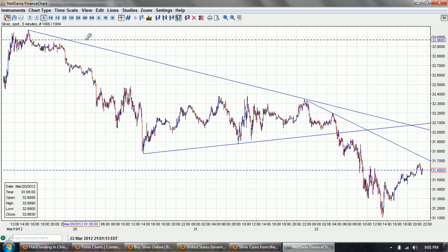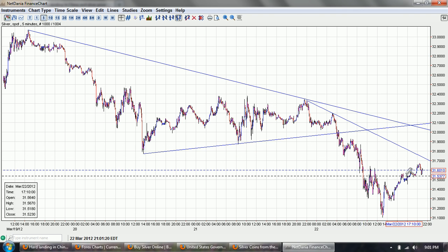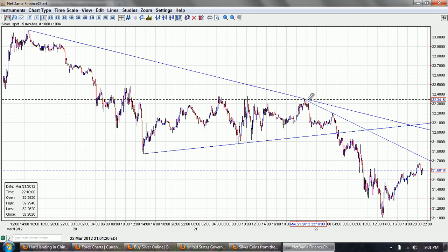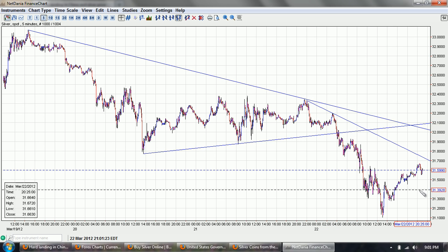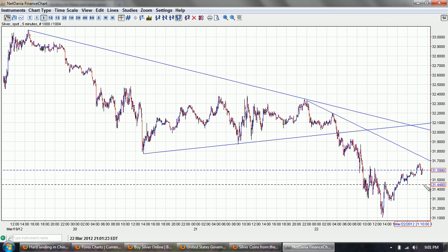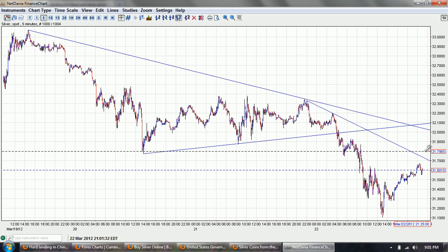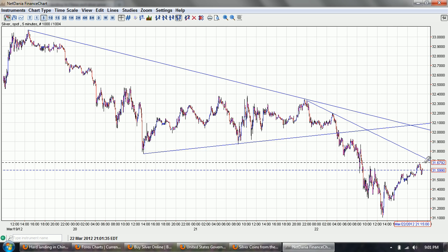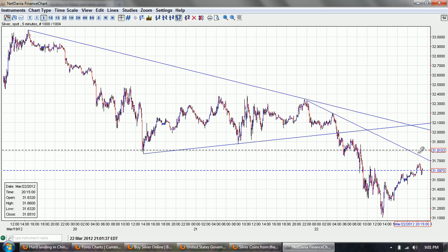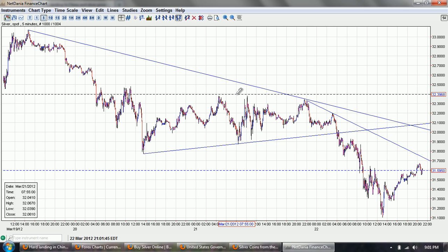So if we go out, well, I'm going to wait to go out because I'm going to lose these lines, but the other line I've drawn in here is the accelerated downtrend line. That's going to cross the price here at 31.70, so that's going to be the price we need to get through to put some kind of bottom in. Then of course 32 is going to be the next one, and then we're going to have this 32.30, 32.50, etc. that we need to get through. Are we making a bottom? I don't know.